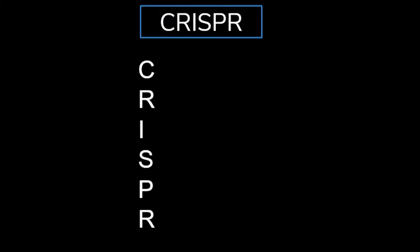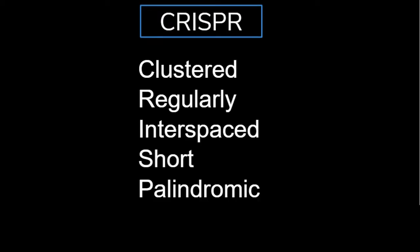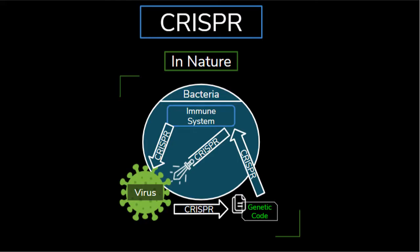CRISPR was discovered by Francis Mojica, who is a professor at University of Alicante in Spain. He discovered CRISPR while studying halophilic microorganisms, which are organisms that enjoy high salt environments, when he found a peculiar section of regularly spaced repeats, which essentially is CRISPR, CRISPR standing for Clustered Regularly Interspaced Short Palindromic Repeats. He and his research group then found its natural function while studying E. coli in the early 2000s.